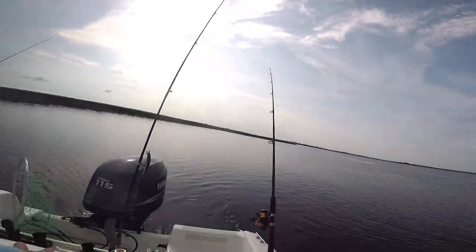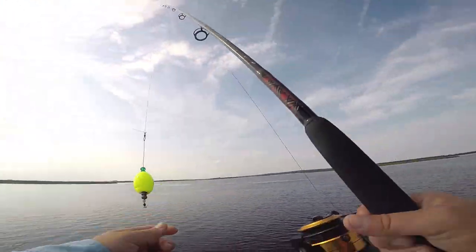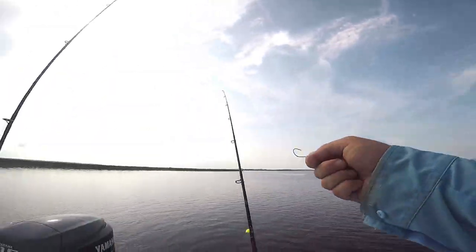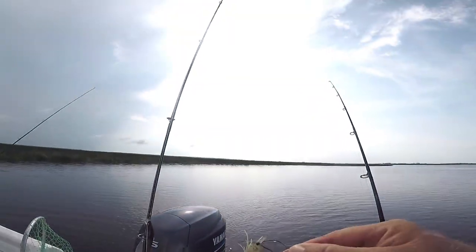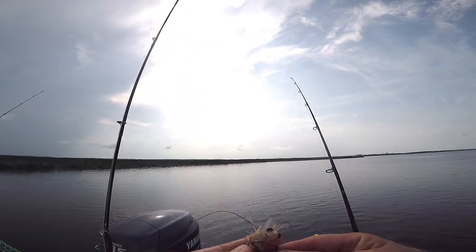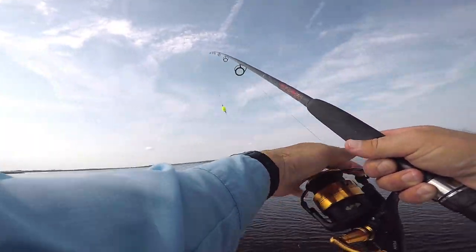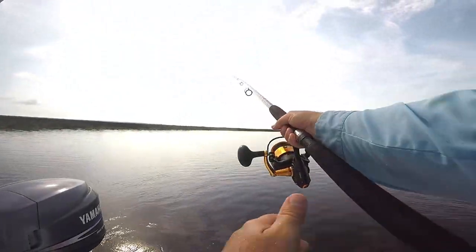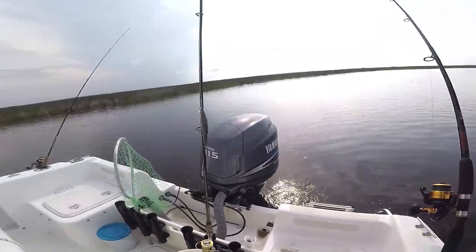We had another hit on the cork. Got our bait somehow. Not sure how, when you got a circle hook, how they can get the bait. This time what we'll do, I'm gonna hook him in the head this time. Last time we had him in the tail. This time we're gonna hook him in the head. Maybe they'll eat it better this way. We'll see. We'll get a hook up.